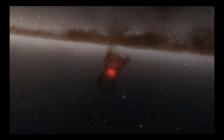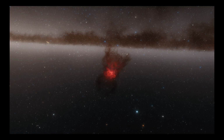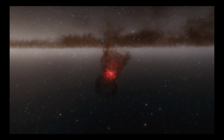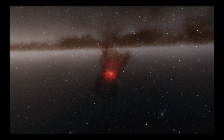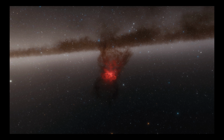There are also plans to send a lander to Mercury in the future. The European Space Agency has proposed a mission called MELISSA, Mercury Exploration Lander with in-situ sample analysis, which would involve landing a spacecraft on the planet's surface and collecting samples for analysis.